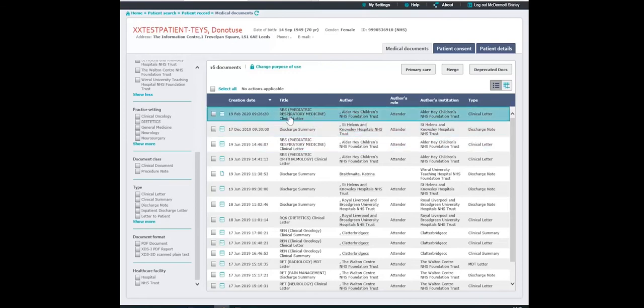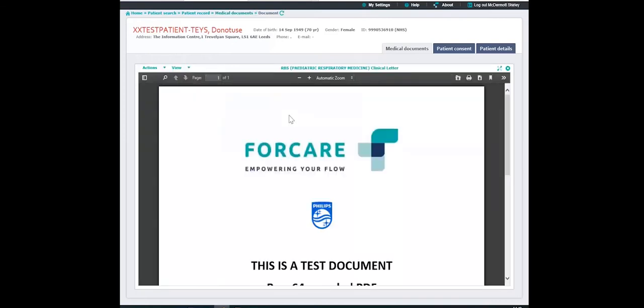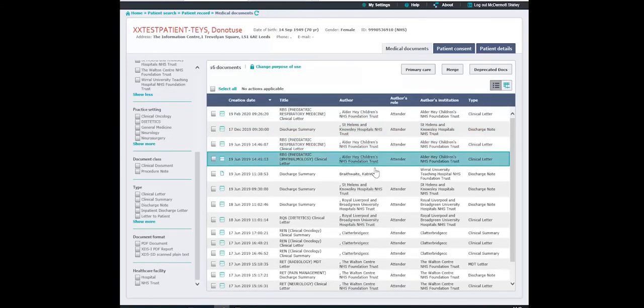Let's look at a clinic letter. So here this is a demonstration document, but here we can see that we can use the next page, previous page, and we can change the zoom if we need to. Again, click medical documents to return to the list.